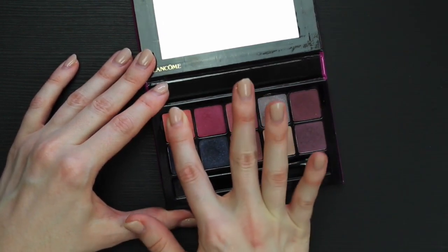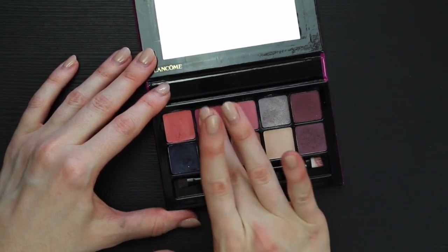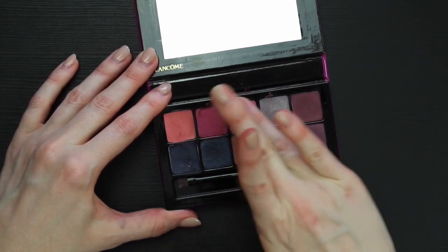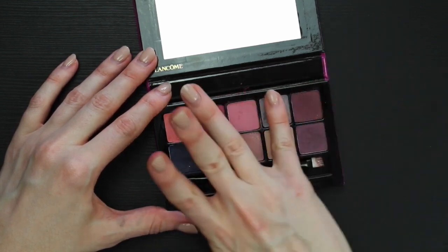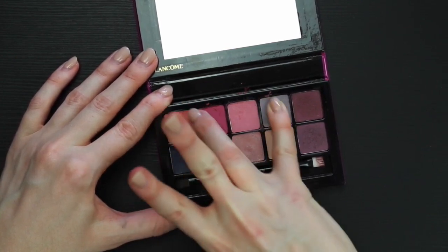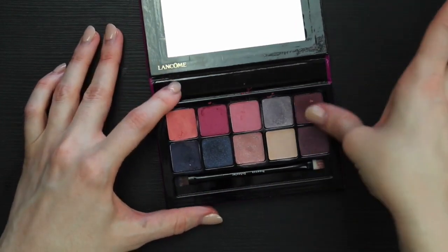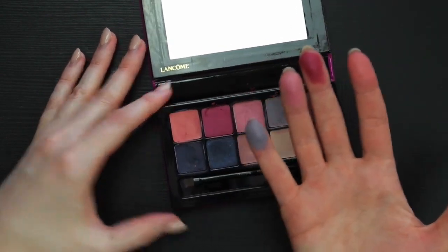This one right here is a cream, this peachy one. This one right here is a powder shadow. This one right here is also a powder shadow. I tend to really dig in when I swatch things because I absolutely love just getting into the texture and kind of messing up my makeup, like finger painting. This one is a cream and it has some micro glitters in it. I don't know if you'll be able to see it in the swatch, but it looks really beautiful on the eyes. And then that last one is a powder.